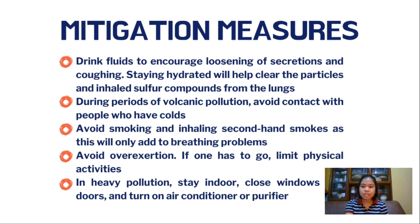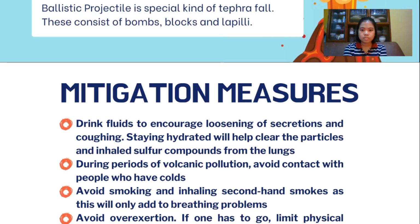Drink fluids to encourage loosening of secretion and coughing. Staying hydrated will help clear the particles and inhaled sulfur compounds from the lungs. During periods of volcanic eruption, avoid contact with people who have colds. Avoid smoking and inhaling secondhand smoke, as this will only add to breathing problems. Avoid overexertion. If one has to go out, limit physical activities. In heavy pollution, stay indoors. Close windows and doors and turn on air conditioner and purifier.